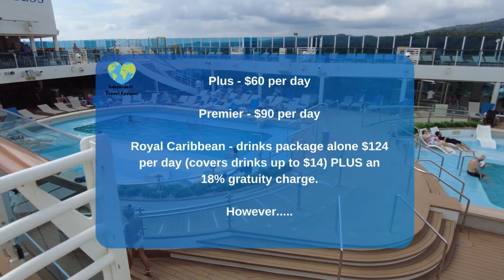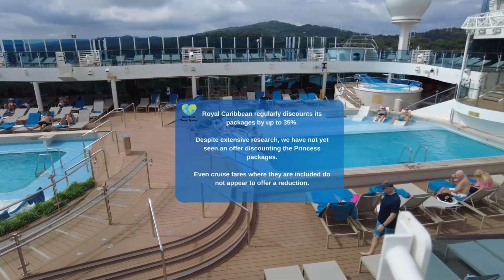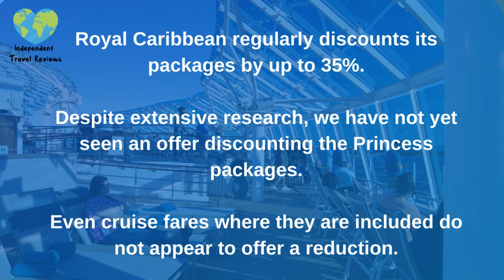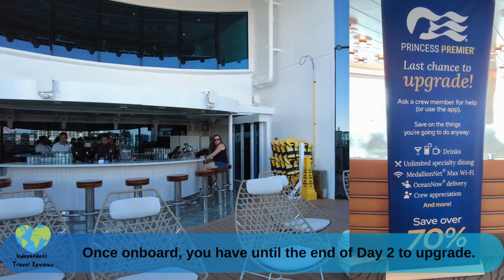And the difference in price? Well, the Plus package costs $60 per day, while the Premier package is $90 per day. We can't be certain, but we don't think that these packages are subject to the 18% gratuity charge, unlike the drinks package on many ships.